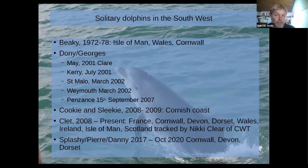He traveled from the Isle of Man to Wales. He was recorded in Cornwall. And then we have Georges, or Donny when he was in Ireland, Georges when he was in France. And again, he was a well-traveled dolphin. And this was considered to be something quite exceptional, the distance these animals were traveling.